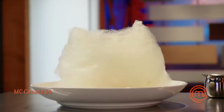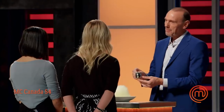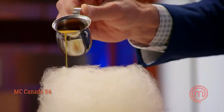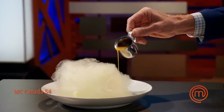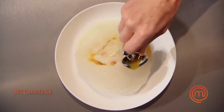Now, the key to revealing all its irresistible elements is this beautiful passion fruit reduction. Pour it on, and the cotton candy cloud dissolves to reveal a deliciously tropical landscape. It's not just cotton candy, it's the entire world of dessert in the middle.